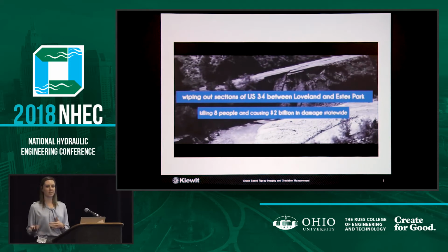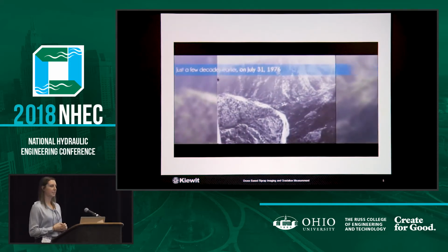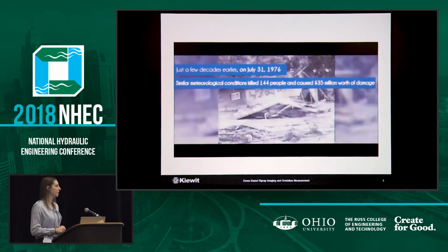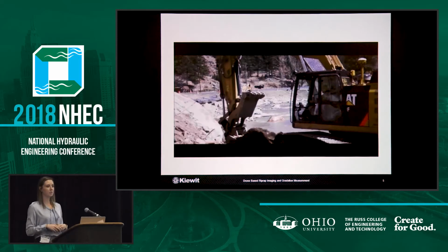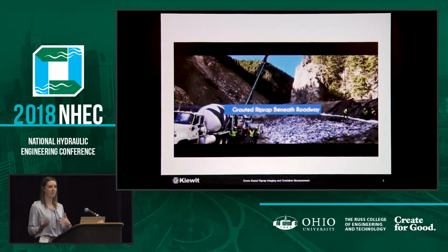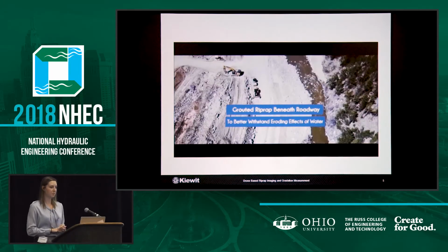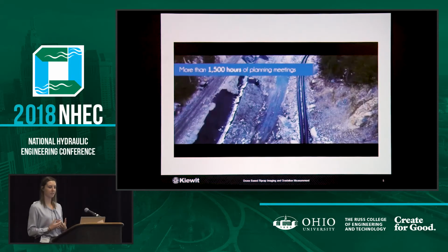This isn't the first time that this area has flooded. It also flooded in 1976, which resulted in 144 deaths and, again, a lot of damage. So Kiewit was hired as the contractor. Again, we didn't design anything, but one of the purposes of the design was to leave a 15-foot roadway in the event of another flood.